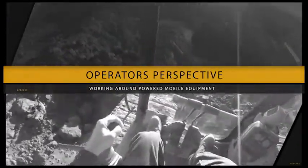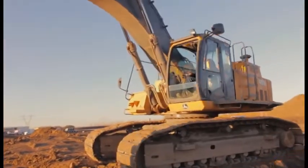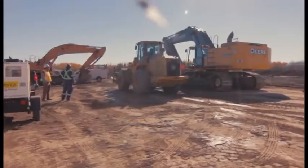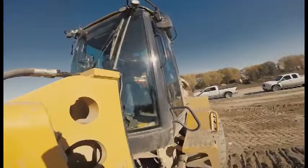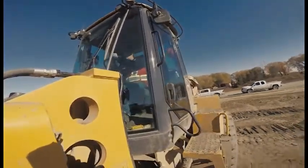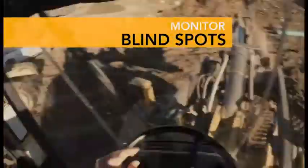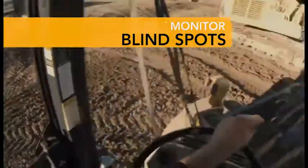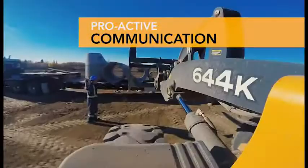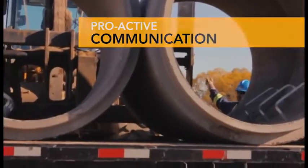Equipment operators have a tremendous responsibility in ensuring the safety of those around them. To best execute work safely, it's essential to put yourself in the operator's seat to understand their perspective. The operator has to monitor their blind spots to ensure that no one enters these danger zones. They must always exhibit proactive communication with those around them to ensure they can operate their equipment safely.